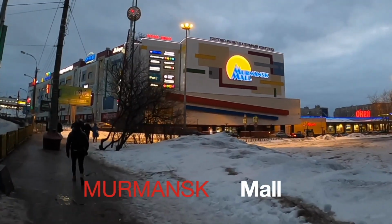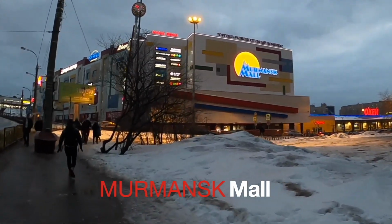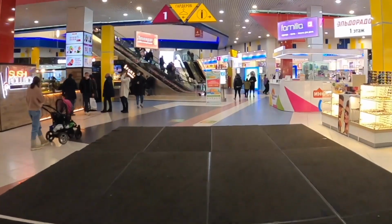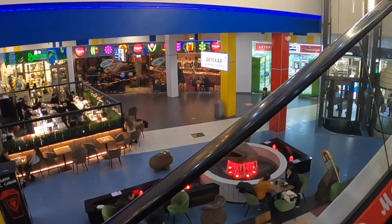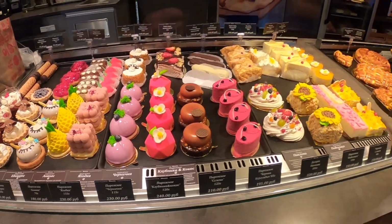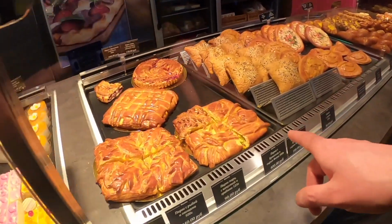Here we are, Murmansk Mall. Looks the same as anywhere else. Up the escalators. So if you're in Murmansk Mall, come to this place. Get your coffees, get your cakes, get your pastries.